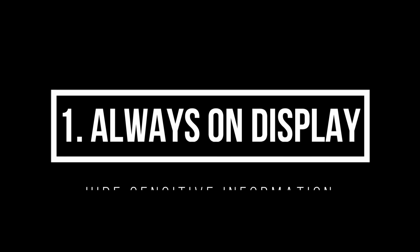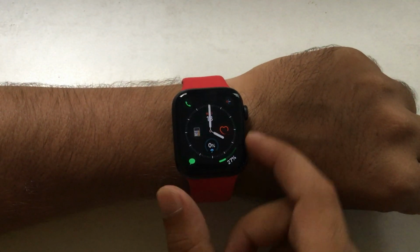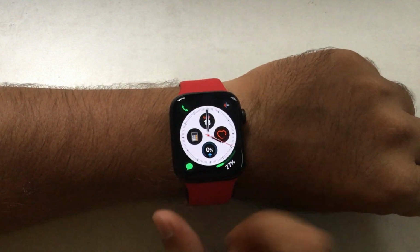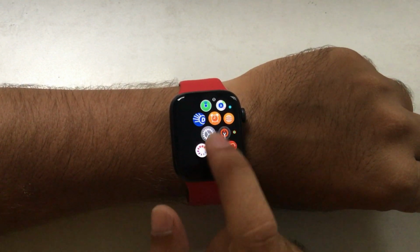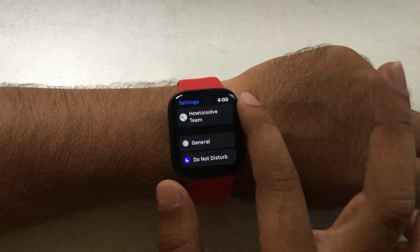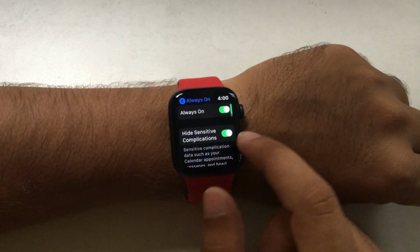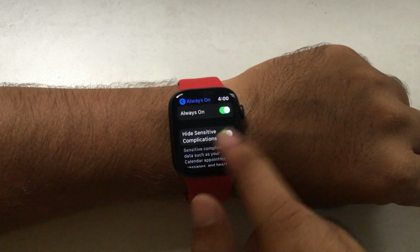Now we can see the watch face and apps running on the watch every time, whether we are busy or not. Always On display is an optimized technique that works amazingly on all watch faces. To manage the settings, press the Digital Crown button, find the Settings app and tap on it. Now scroll to Display and Brightness, then scroll to Always On and enable the Always On toggle.